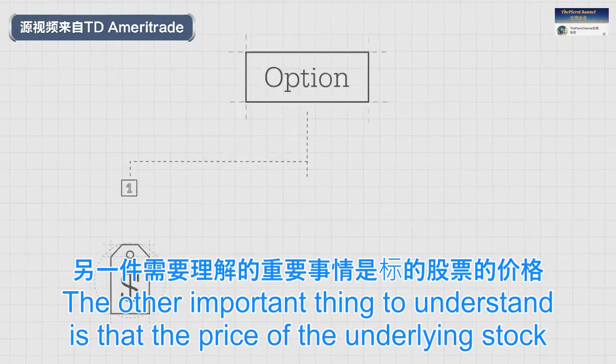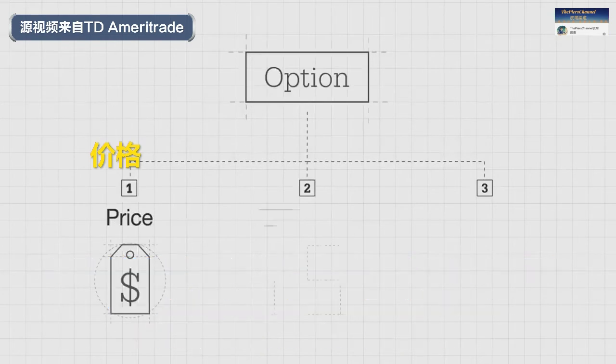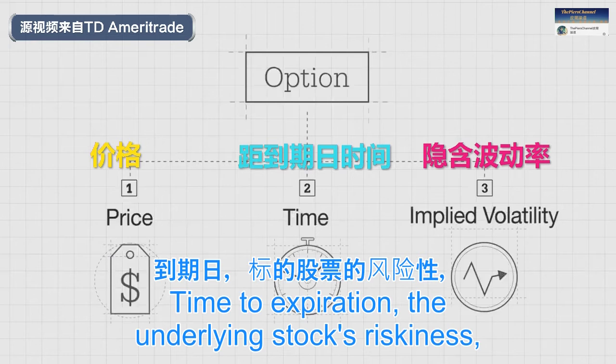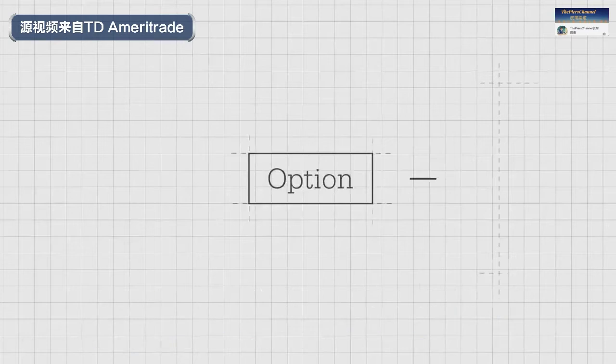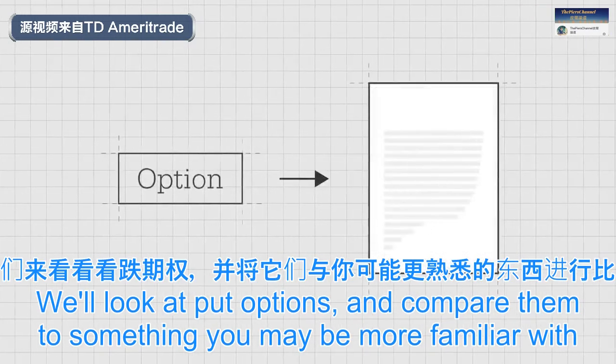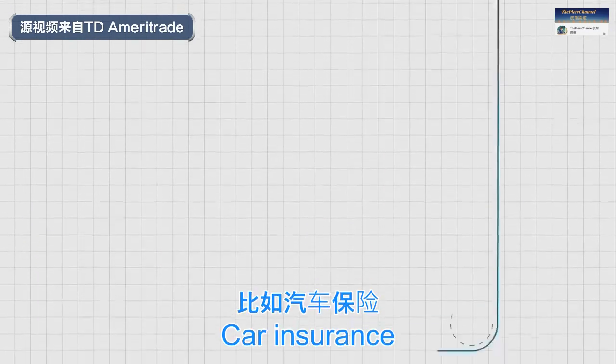The other important thing to understand is that the price of the underlying stock is a big factor in the option's value, but it isn't the only one. Time to expiration and the underlying stock's riskiness, known as implied volatility, matter too. To help clarify how these factors work, we'll look at put options and compare them to something you may be more familiar with, car insurance.